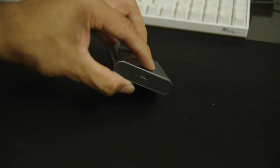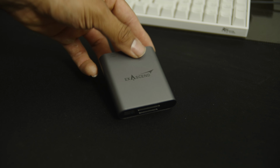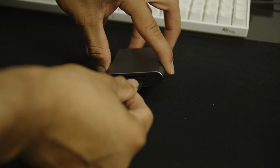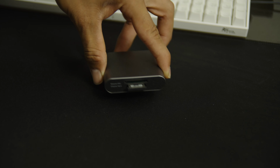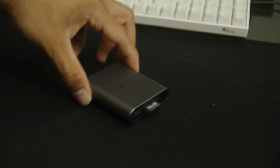XSN was kind enough to send me a reader that supports both Type A and SD cards, so I don't have that problem, but that is something you would have to purchase yourself if you buy a Type A card, because they're not backwards compatible with SD cards, unfortunately, and because they are newer, only newer cameras support them.